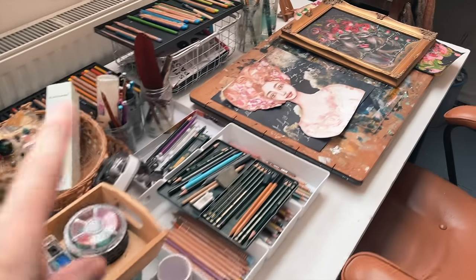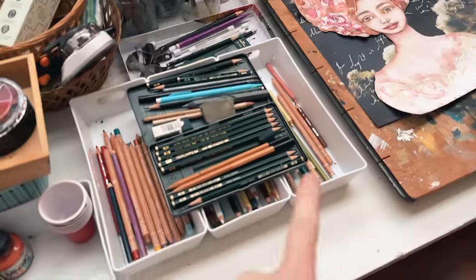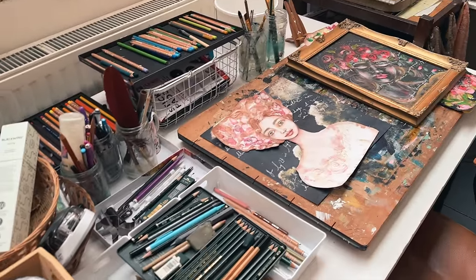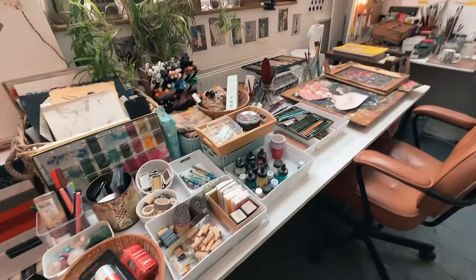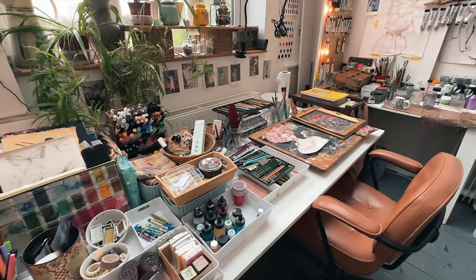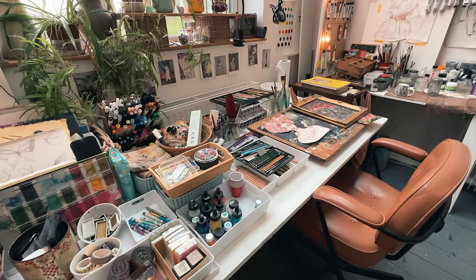I've got all my pencil crayons and, you know, how I organize those for working projects that I'm currently working on. And again, to say about this, it's a work in progress. So I need to actually start working here before I know what bits and bobs I want to hand. And then I can tuck a few things away.